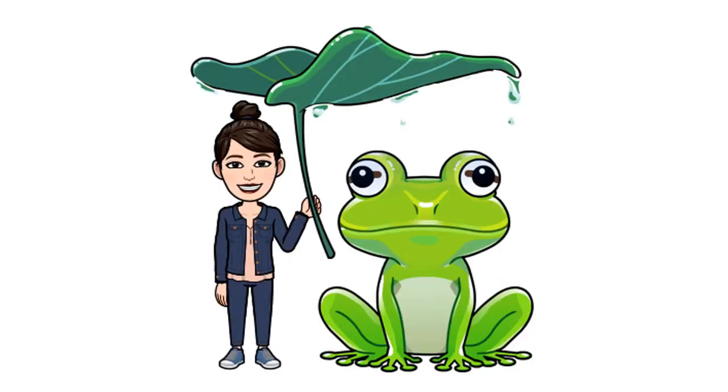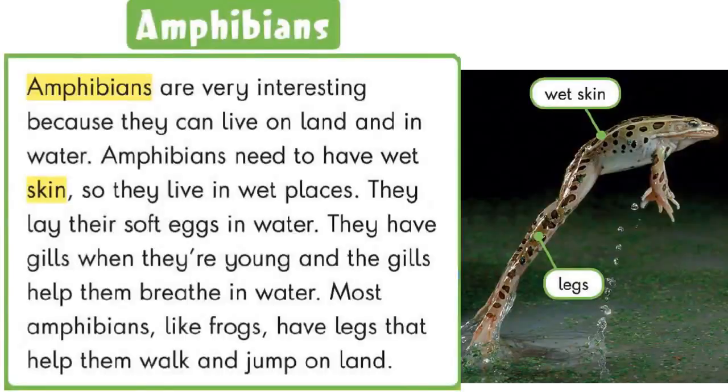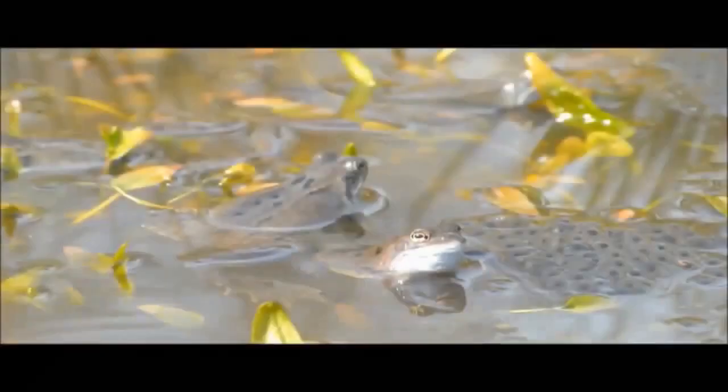The third group is amphibians. Amphibians are very interesting because they can live on land and in water. Amphibians need to have wet skin, so they live in wet places. They lay their soft eggs in water. They have gills when they are young, and the gills help them breathe in water. Most amphibians, like frogs, have legs that help them walk and jump on land.